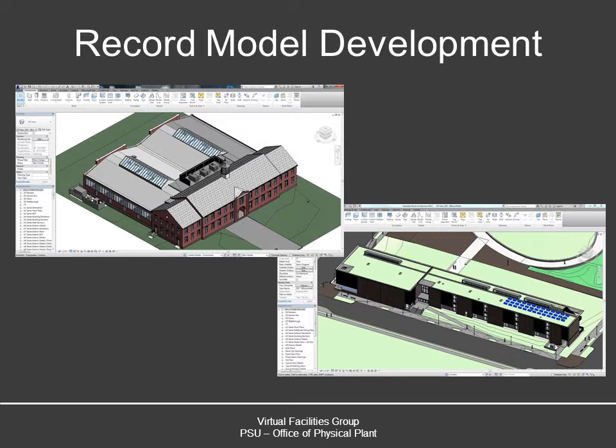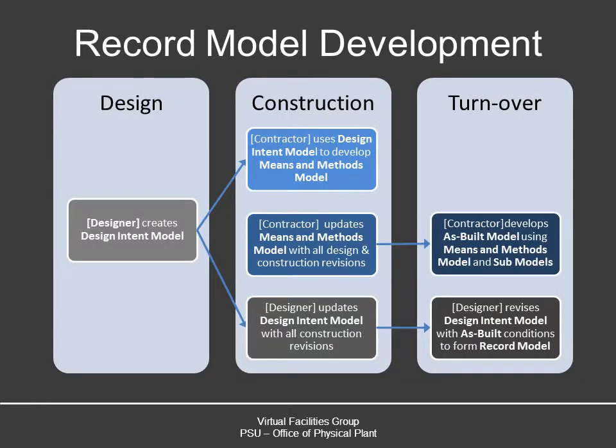This is called the record model development process. It may seem like a pretty simple task. However, it takes several iterations of BIM execution planning meetings to actually come to a conclusion of this process. It all starts with the designer's model, which we call the design intent model. This is where we document the design intent or basis of design information, which is extremely important for facility management. Once that's complete and validated, the contractor then receives that information and converts it to the means and methods model.